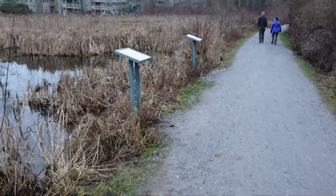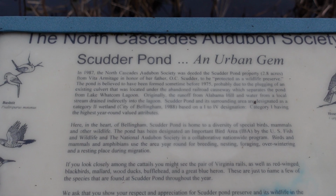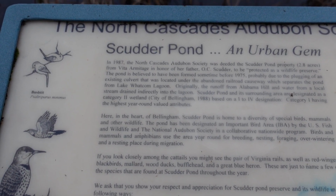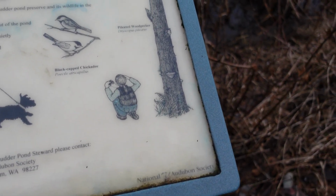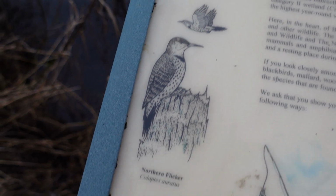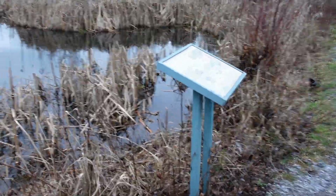Let's take a look. Here they are. Scudder Pond. An urban gem. The North Cascades Audubon Society. This talks about the birds and animals and wildlife here. Tells you keep your dog on leash. The house finch, bushtit, northern flicker, spotted towhee, and the black-capped chickadee. So it details some of the birds that are in this area.